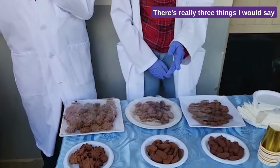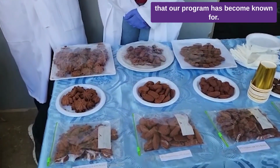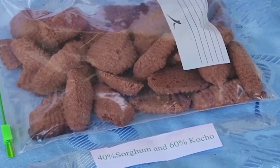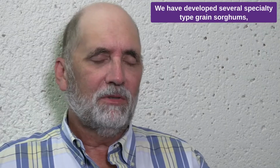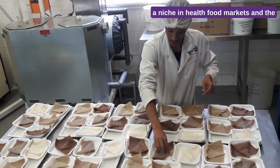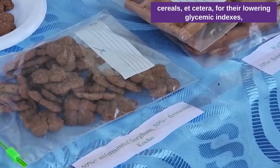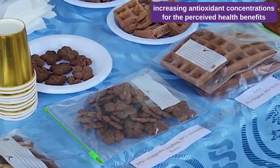There's really three things I would say that our program has become known for. First of all, specialty grain sorghums. We have developed several specialty type grain sorghums, most notably the black sorghums that have found a niche in health food markets and cereals, for their lowering of glycemic indexes and increasing antioxidant concentrations, for the perceived health benefits of those by some communities. So that would certainly be one of the types that would come up.